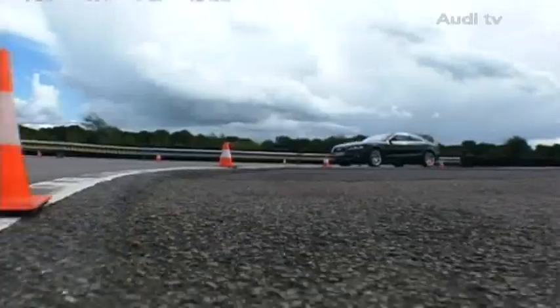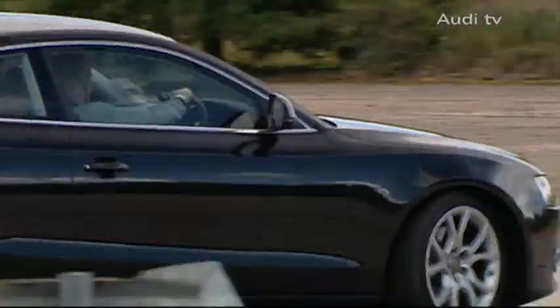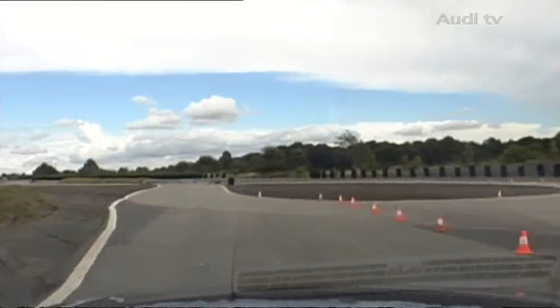That's it. Stay nice and wide in this first one. Dab the brakes, that's it. Oh, I think you had a cone. That's it. Now hold on to this inside. Try not to get too much understeer. That's it. Power, power, power now. That's it. Just lift off now. Turn in. Cross the finish.